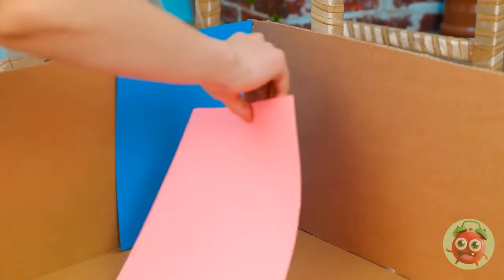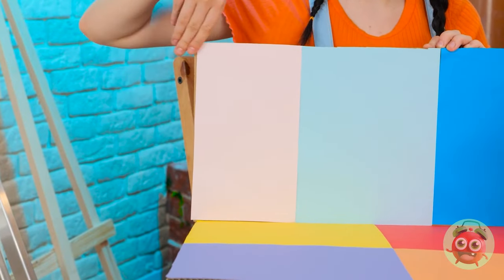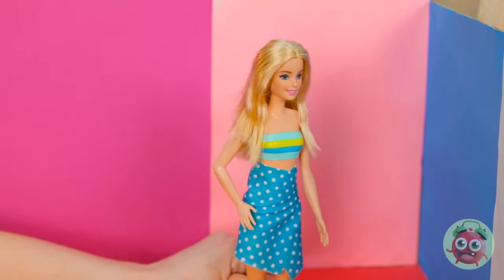I'll start by lining the walls of the box. I'm using sheets of colored paper. It's quick and easy. Wow, it's so colorful! What do you think? I know, you love it. I have an eye for design.